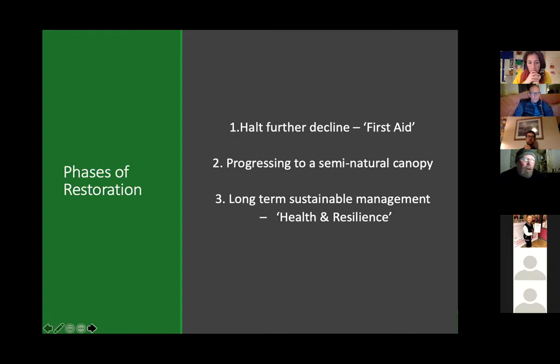So if and when we come to the point where you take out the remaining non-native trees, the woodland has been in a wooded environment, albeit often a non-native wooded environment, a plantation, but it's been in a wooded environment, so they've managed to persist, and when they get the chance, they can then flourish.